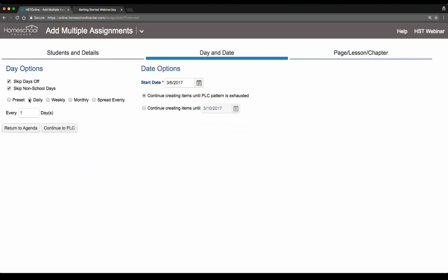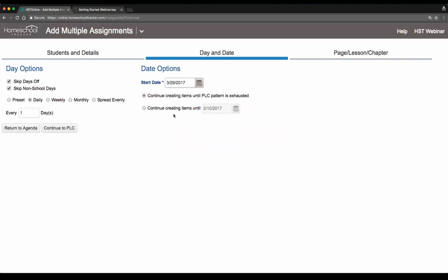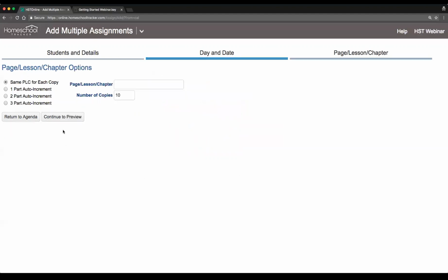What I can do is set up when I want these assignments to occur. I could choose different days of the week or every month. I'm just going to have it happen every day. And I'm going to have the start date be, let's do tomorrow, the 29th. And then I have two options here. I can continue creating items until the PLC pattern is exhausted, or I can continue creating items until an end date. I'm going to choose this PLC option because I want to show you how that works. And then I'll continue to PLC.